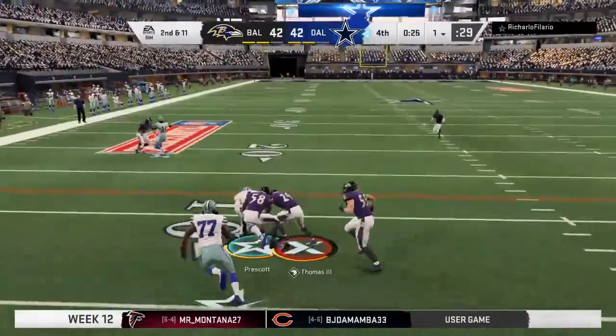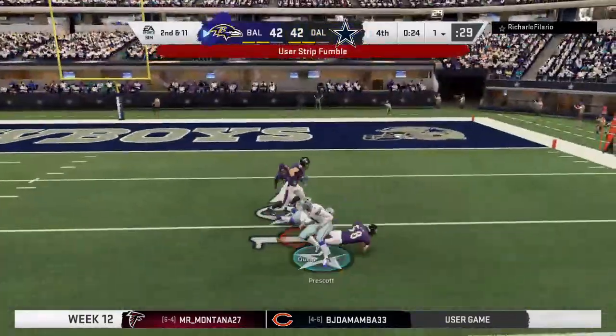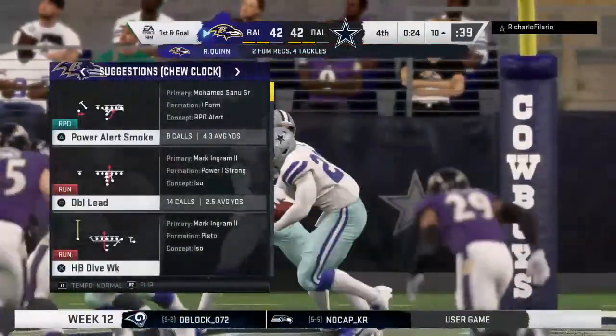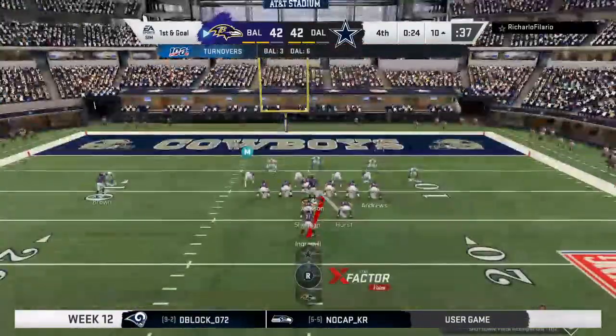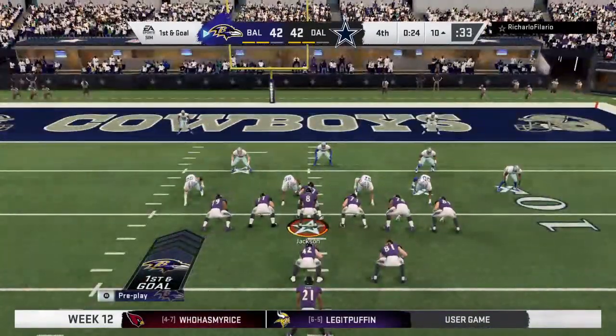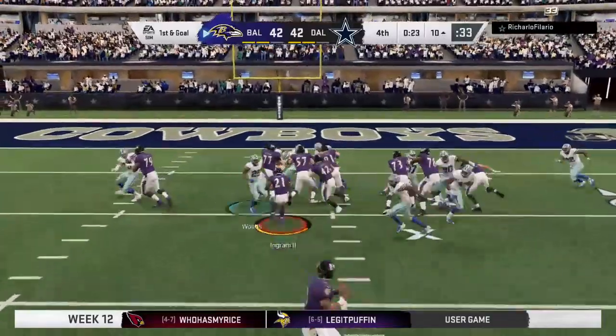Stepping up, Prescott stripped, and it's picked up by the Ravens. And they're set up in a golden position here right around the 10-yard line. A game-winning field goal would be a chip shot from here. Let's see how they play it on 1st and goal.